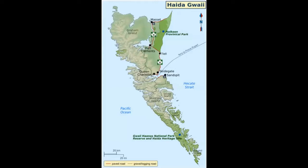Haida Gwaii is also known as the Queen Charlotte Islands, and it was switched over to being called Haida Gwaii in 2010. It's actually an archipelago off of British Columbia's west coast, and it's very wildlife rich. The Gwaii Haanas National Park Reserve and the Haida Heritage Site includes remote islands and temperate rainforests. Centuries-old totem poles, which I have a few photos of, stand in the remains of the Haida National Village, known as SGang Gwaay Llnagaay. The Naikoon Provincial Park on Graham Island has trails and beaches.